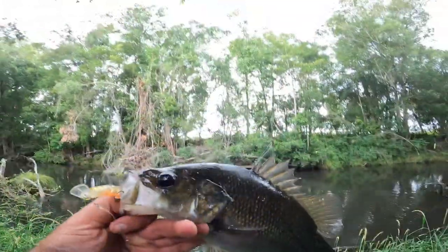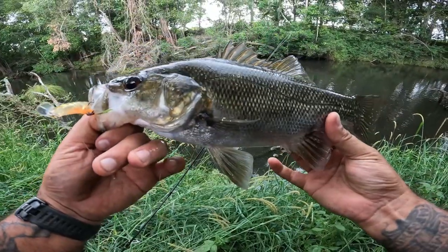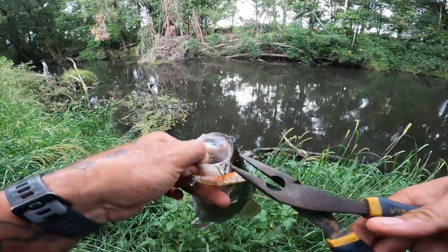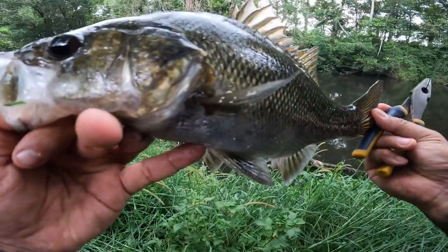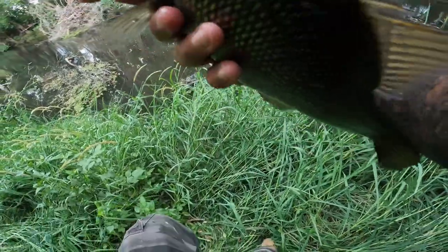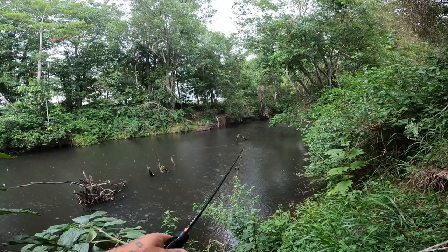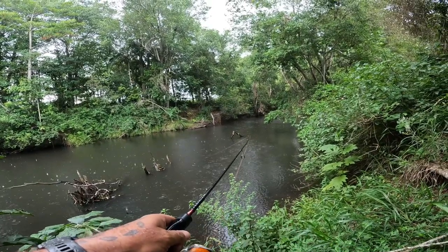There he is. Look at him. That's nice. What do you reckon he is? About 35? Something like that. Yeehaw. Look at that fella. Ripper. Like, it's pretty fat. Off you go, mate. Hey. Thunderstorm, thunderstorm, catching bass in a thunderstorm.